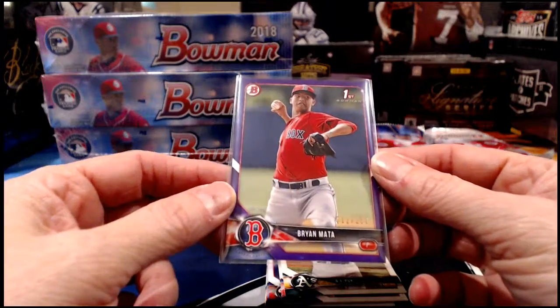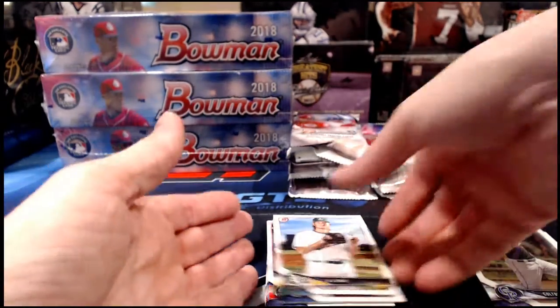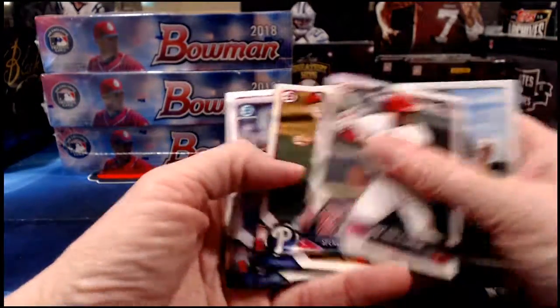Brian Mata to 250 for the Red Sox. That is a purple paper parallel.